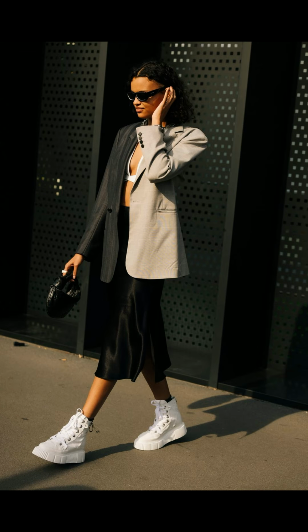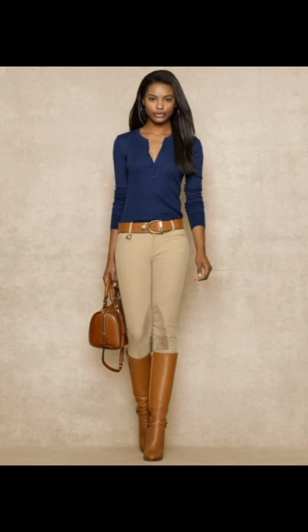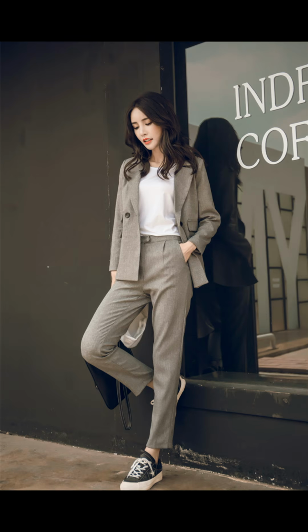Effortless elegance: the power of monochrome. Embrace the simplicity and elegance of monochrome outfits.